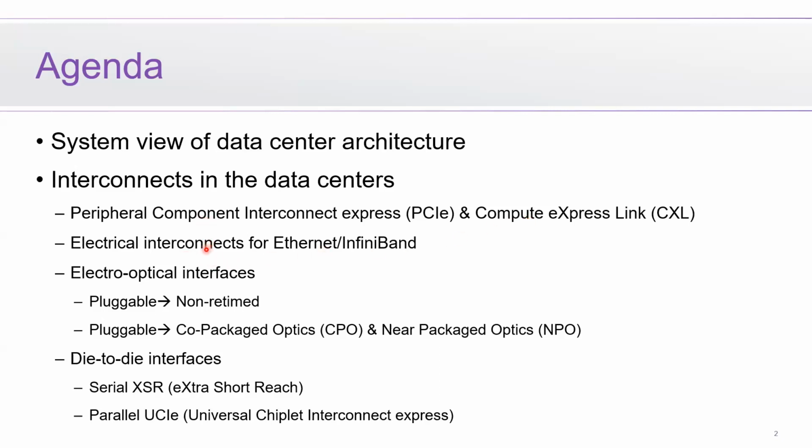Then the second class of interconnect technologies, which are Ethernet and InfiniBand. These are packet type, best effort, networking interconnect technologies. We'll see the protocol stack for this kind of technology, and how they are different from memory mapped IO kinds like PCI Express and CXL.